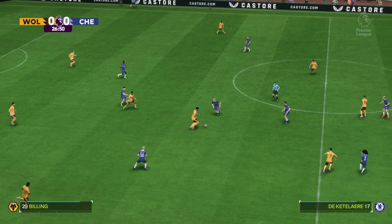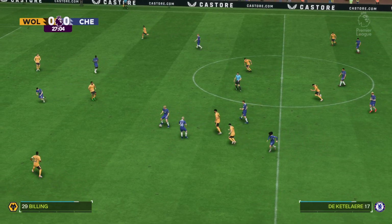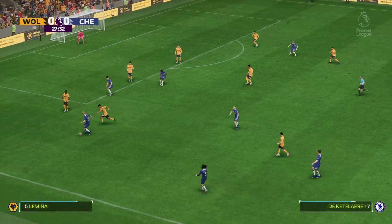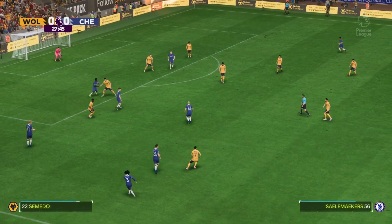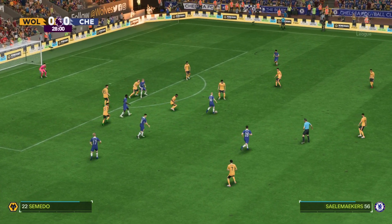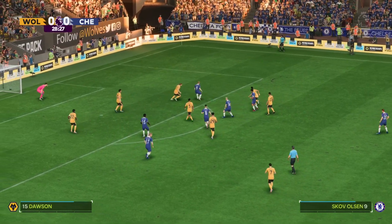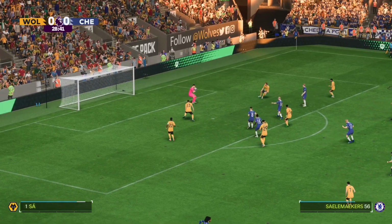Billing. Ball back with Chelsea now. This looked promising from Chelsea. Salamakers. James. Not at all in keeping that one out.